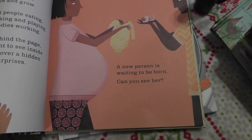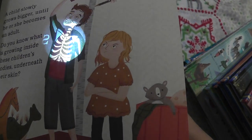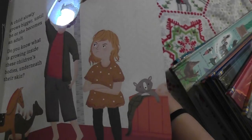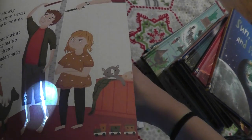So right here, a new person is waiting to be born. Can you see her? Let me show you. Oops, there you go, you can see in there. That's pretty cool, and then check this out. It looks better when you can hold it down correctly. I'm just holding the camera and trying to do this at the same time. So the skeleton, such as the skeleton.